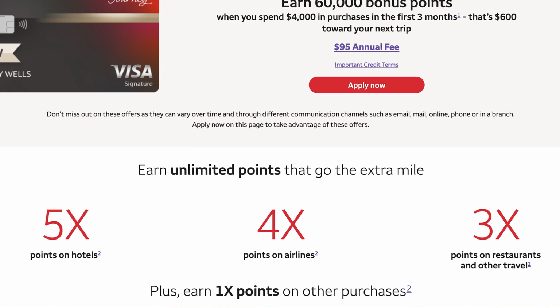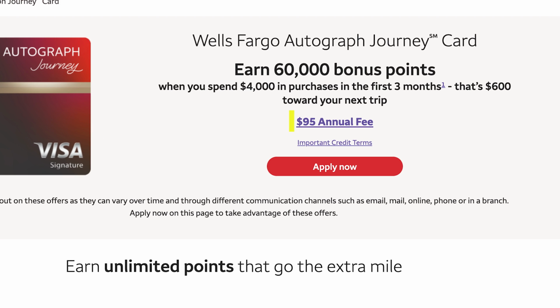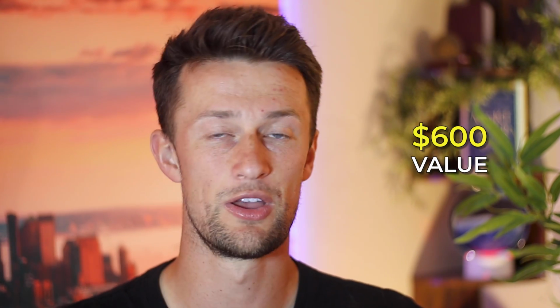It earns 5x back on hotels, 4x back on airlines, 3x on restaurants and all other travel, and then 1x back on everything else. Now, the reason I mention it is it comes with a $95 annual fee itself and a 60,000 point sign-up bonus, which is gonna be worth roughly $600 when redeemed for gift cards or travel through Wells Fargo.